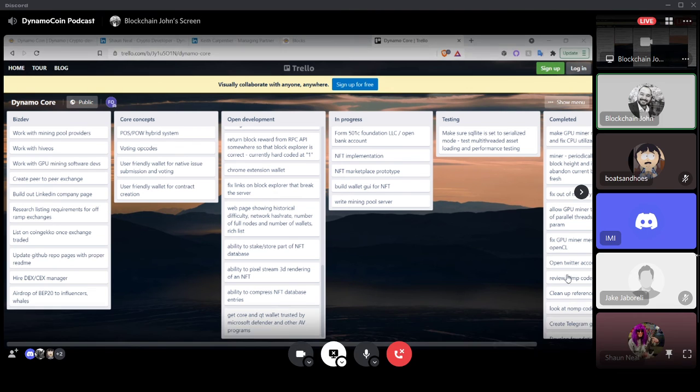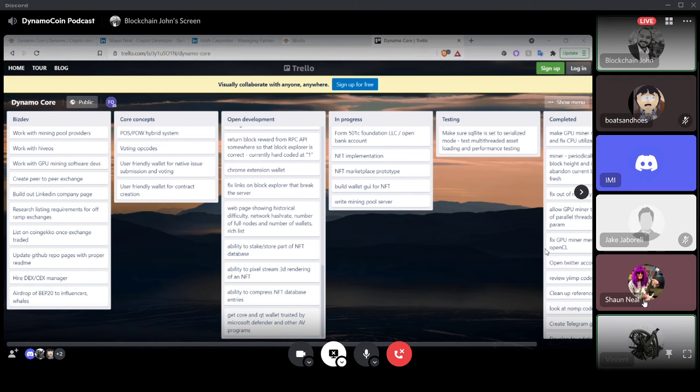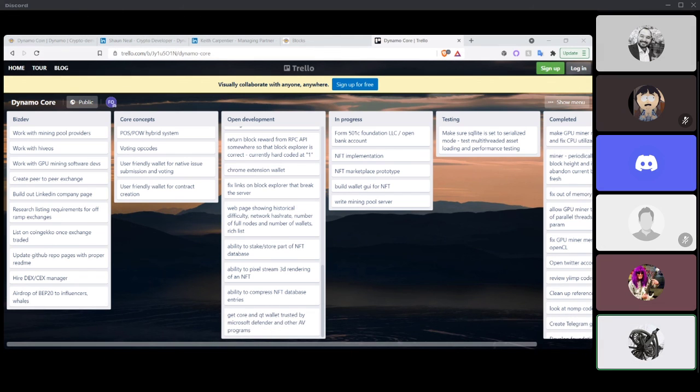Can I ask a question before we close out? Yeah, Vincent. Yeah, man. Sure, absolutely. The components of the chain, the NFT, the storage, is there any kind of fee-based structure planned out yet for using those tools?